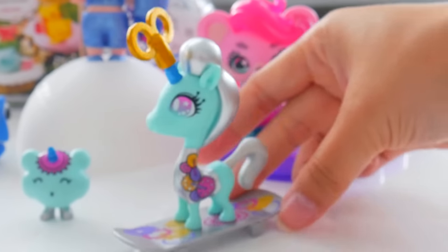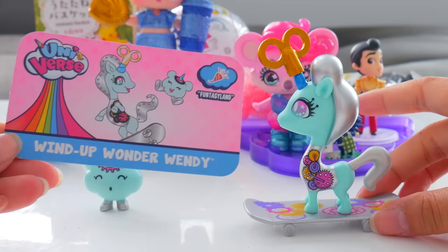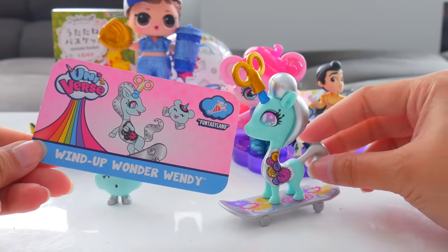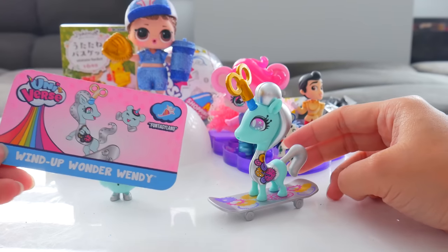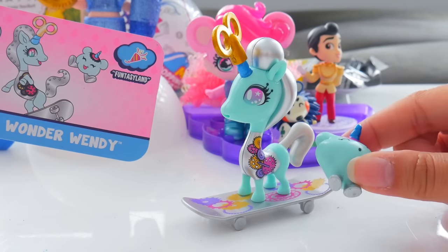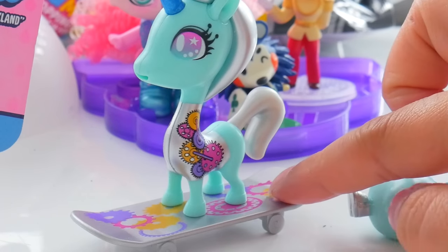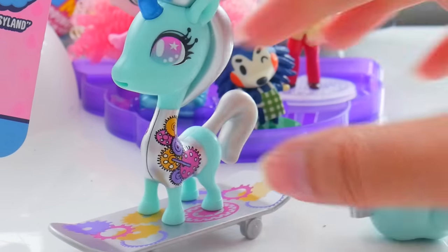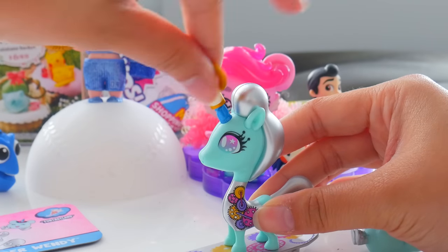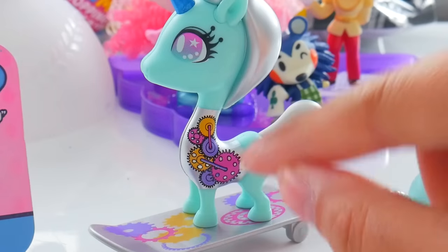It is our friend, Wind Up Wonder Wendy, because you wind her up and she plays with you. Super cute. She's from Fantasyland with her little wind-up buddy here. Adorable. Hey, this wind-up buddy has metallic shoes on and she's on a skateboard. Ooh, radical. I love her. Ooh, her eyes are so majestic. She's got the little wind-up key here as her horn. So awesome. Little gears on the side.